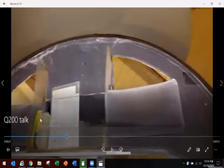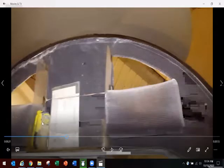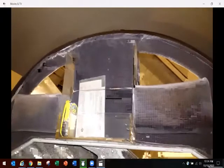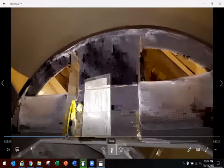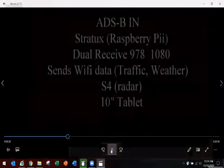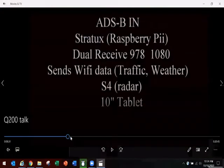I keep my ELT, my EPIRB, up here. It's one of these little rescue links. So I take that out and use it in my boat when I go offshore, or I use it in the airplane. I like this little rescue link ELT. I got my registration showing there, which is one of the legal things. The head cushions are real comfortable when you're in flight.